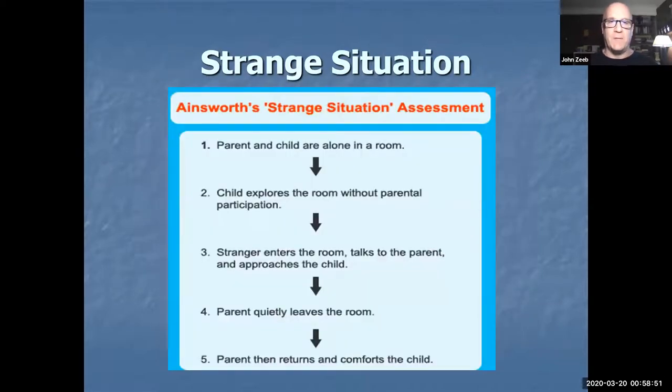So I'm going to put the flow chart here to explain what happens in the study. Now keep in mind, most children involved in the study are about one or two in the infant stage. And remember, the key here is to identify what we call their attachment style. And so once again, this study attempts to do that.